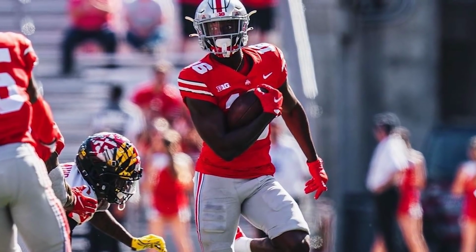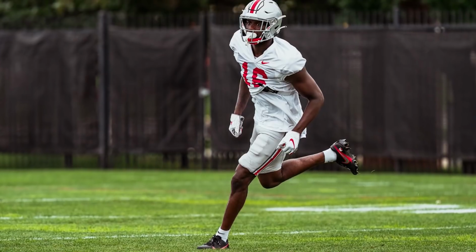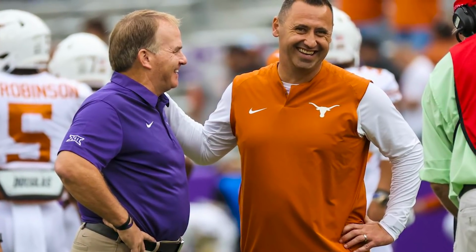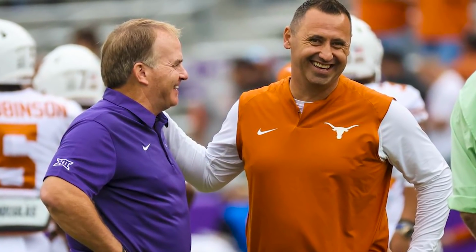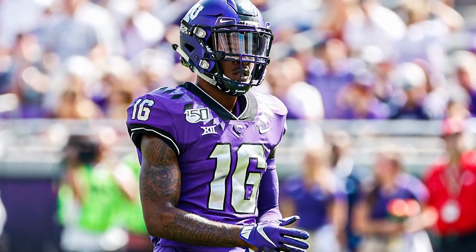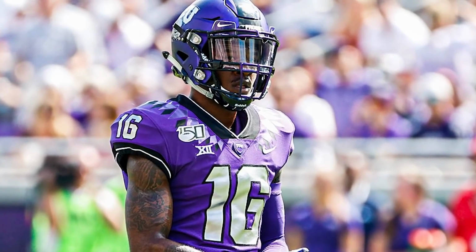I'm really curious to see what they have planned as far as the coverage schemes they want to play and how they want to use him. Gary Patterson, depending on how much say he has, would definitely use him like he used Hadari Caesar at TCU last year, playing a lot of man coverage and freeing up the strong safety.